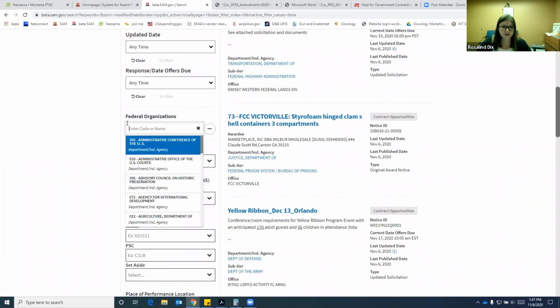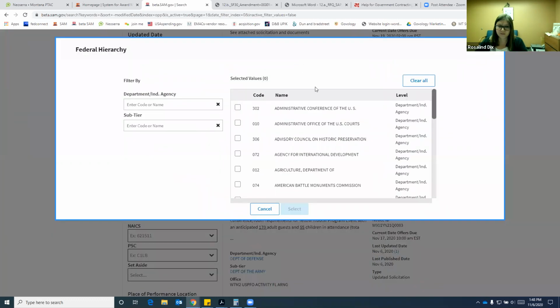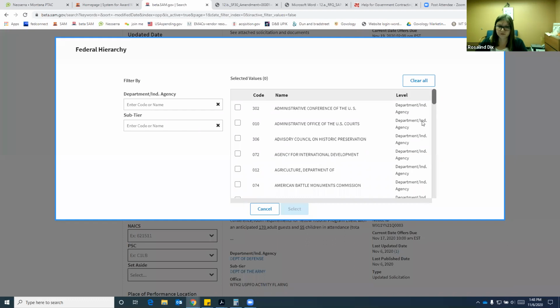Organizations, this is nice. If you know the name, you can just start typing it in and it'll start to show up. If I put in Coast Guard, you put in Coast, then anything with Coast will come up. You can also click on that ellipsis, the three dots, and do the department, which is the head agency, or a sub-agency, like Department of Agriculture, and then underneath that, one of them would be the Forest Service. Or you can just scroll through here and check mark the one or two or whatever agencies you want to look for. So that's another way to do it.